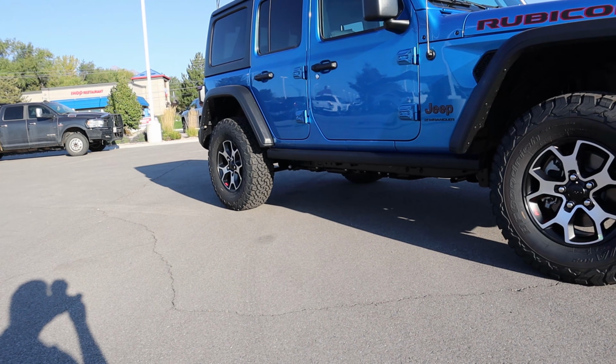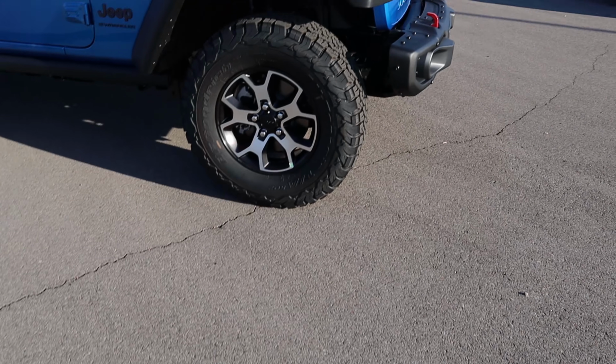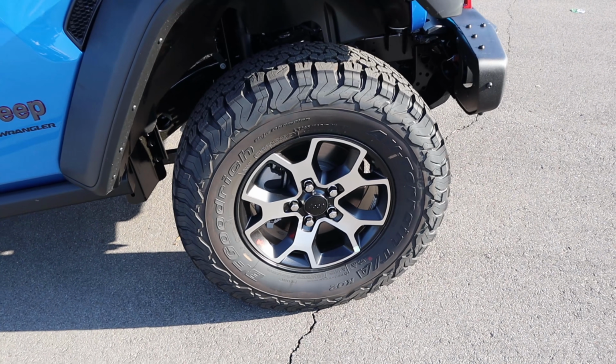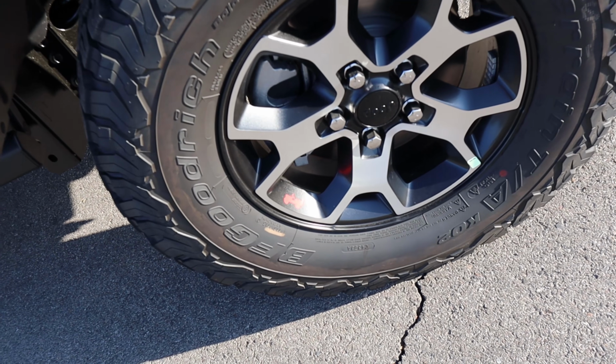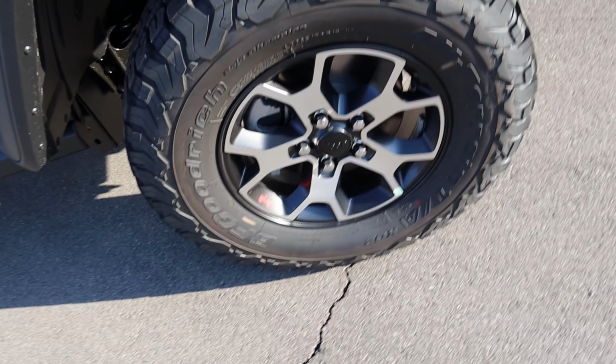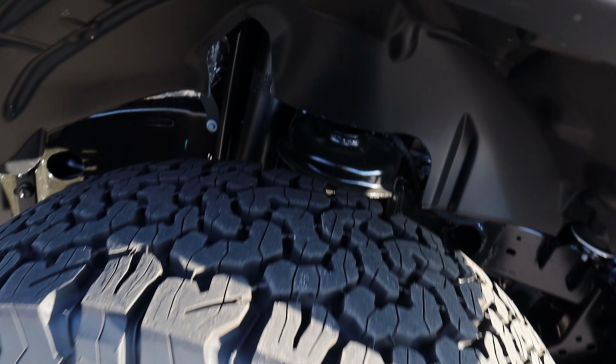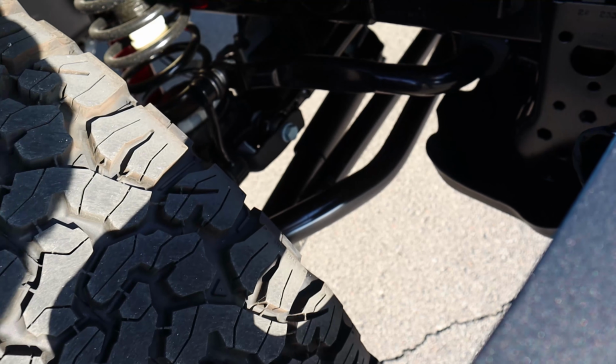and over in the rear as well. And I guess we also have my shadow apparently. But anyways, if you guys are wondering, 285, 70, 17. I love the wheel design. We've got a little Wrangler there on the wheel, as you guys can see. Pretty aggressive tires with the Rubicon. And then you guys can see the front suspension. Now, Jeep still utilizes a solid front axle.